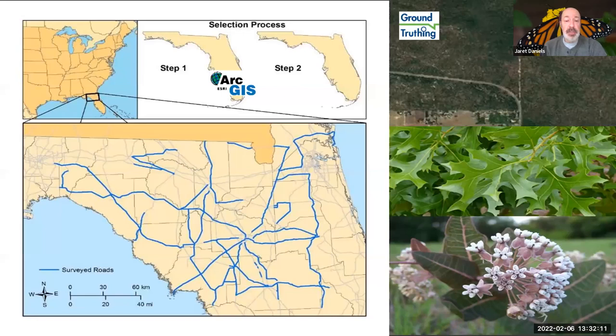So what we did is we took a section of north central Florida from roughly Ocala to Jacksonville, west to Tallahassee, and we surveyed every FDOT roadway in that geographic space. We started out looking at proximity to appropriate habitat, namely pineland and sandhill habitat where you might typically encounter these two species of milkweed. And then we basically drove all these sections of roadside.